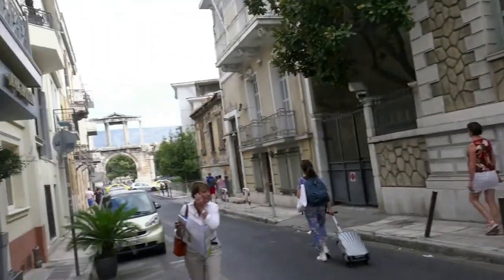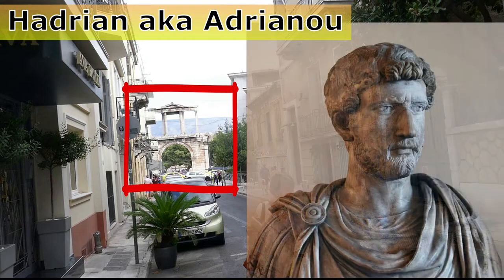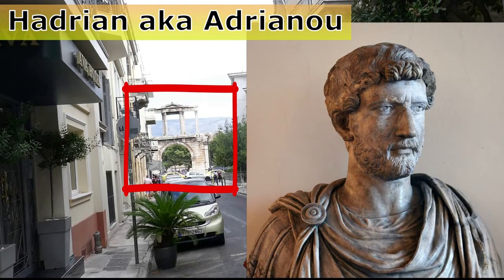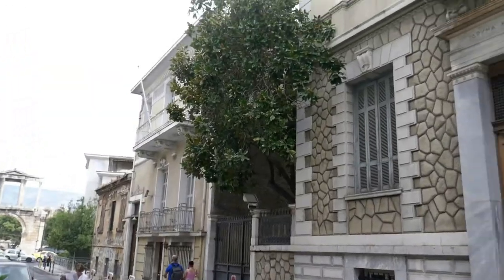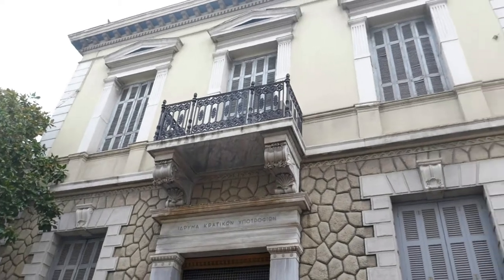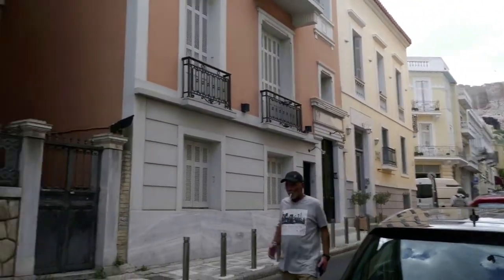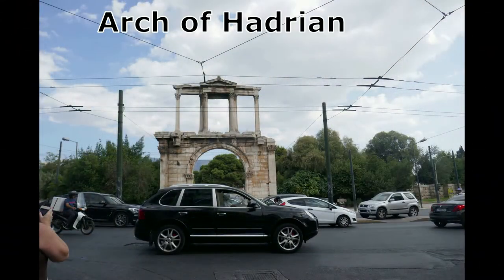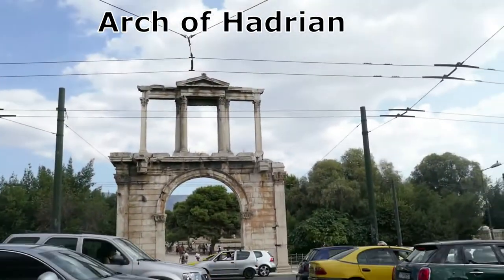As you walk, you'll begin to see the ruins of Hadrian's Arch up ahead. They were built by the Roman Emperor Hadrian, or, as he was known in Greece, Adrianou. While Roman, Hadrian loved all things Greek. The area just ahead was his planned neighborhood. It was known as, what else? Hadrianopolis.